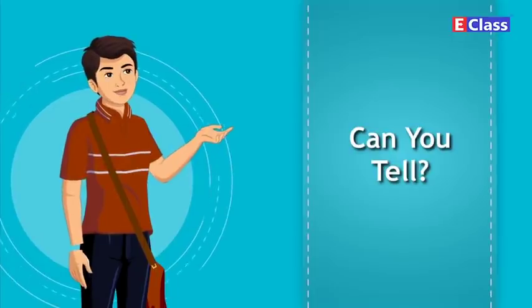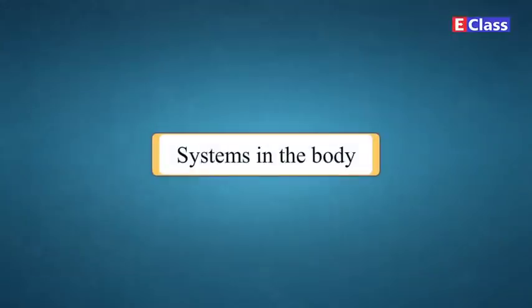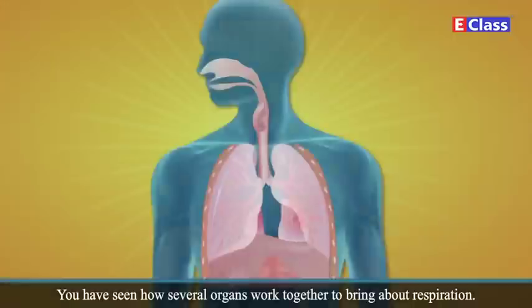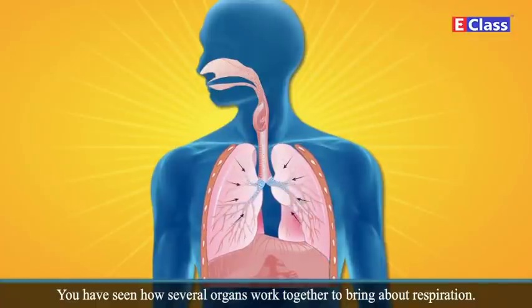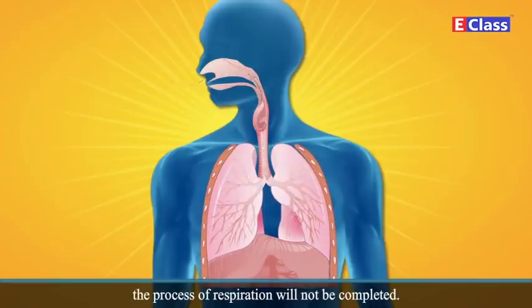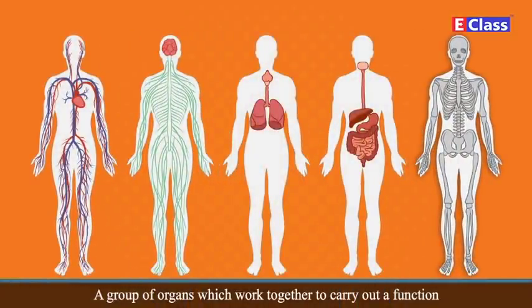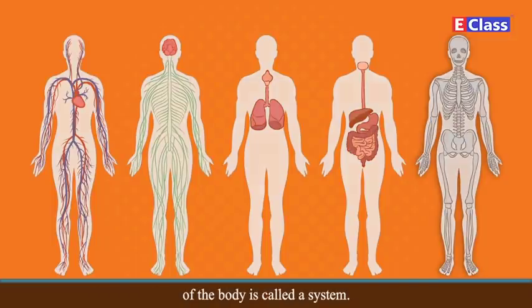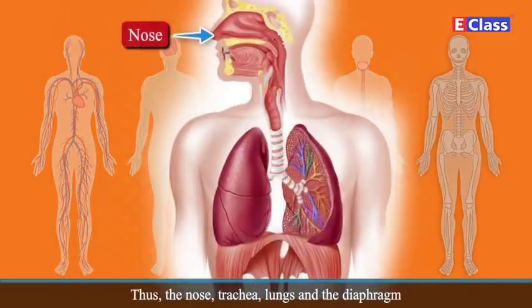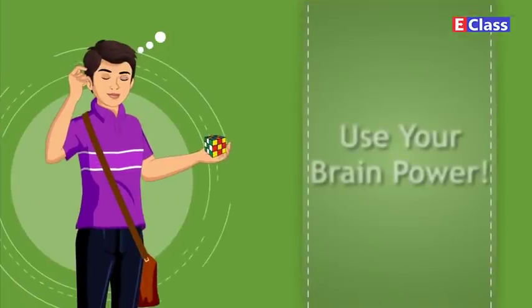Can you tell? Name the organs that bring about respiration. Systems in the body. You have seen how several organs work together to bring about respiration. If even one of these organs doesn't function properly, the process of respiration will not be completed. A group of organs which work together to carry out a function of the body is called a system. Thus, the nose, trachea, lungs, and the diaphragm together make up the respiratory system.